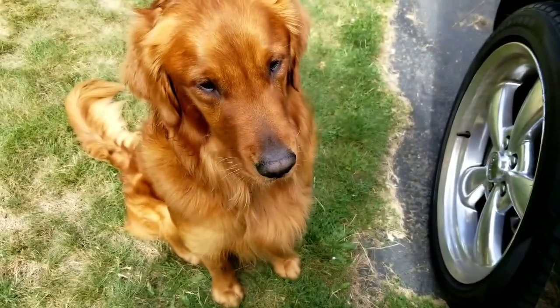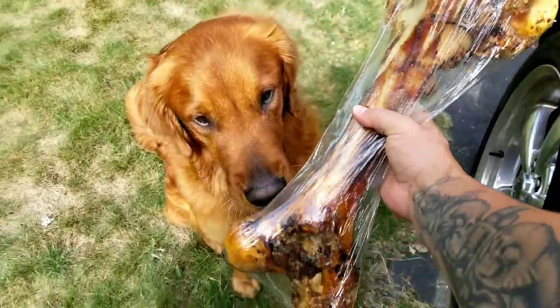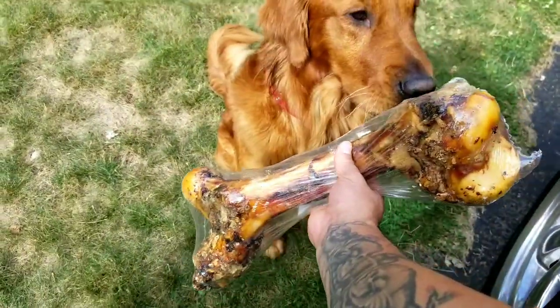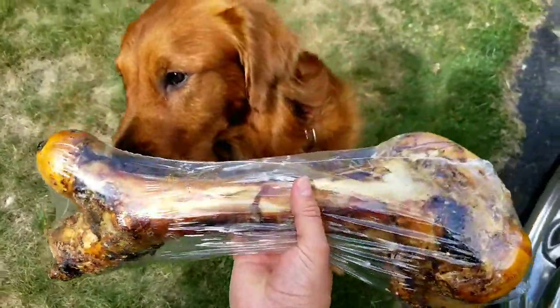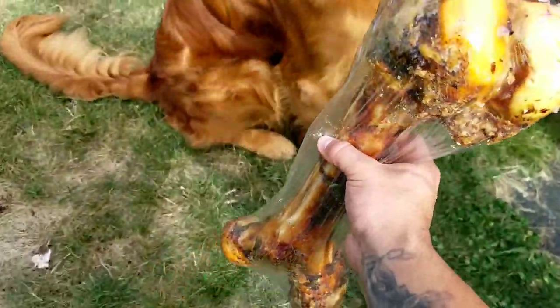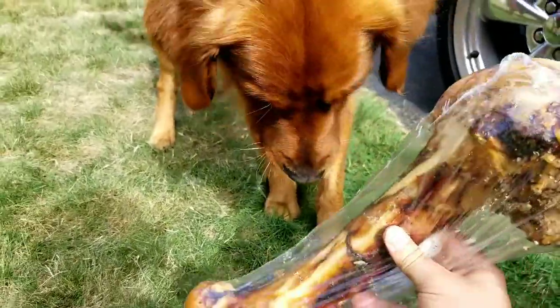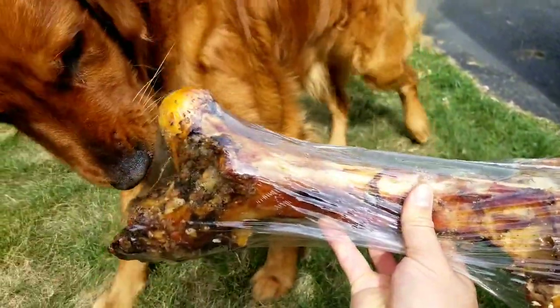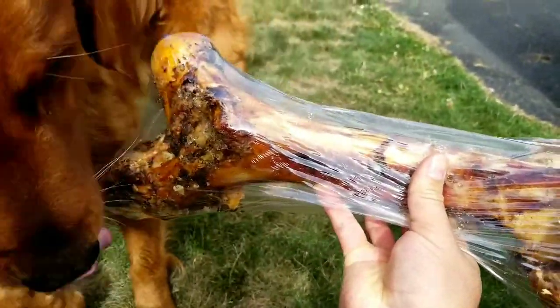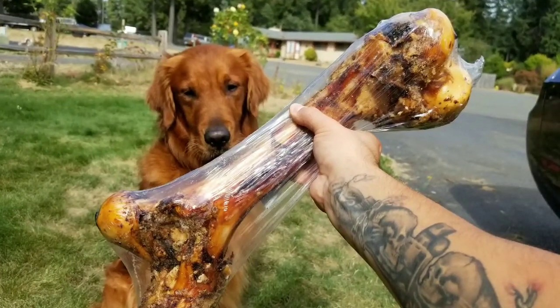The next one is the one I chose. Look at this big mumbo jumbo. Look at that big mumbo jumbo. It's like a dinosaur bone. Look at that, Chuy. It's as big as your leg. What are you going to do with it, Chuy? Yeah, he definitely likes this one the most. Dad knows which one to choose, huh, Chuy? He knows which one to choose.